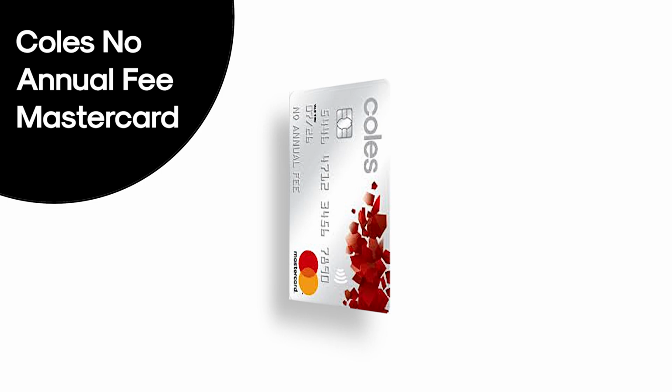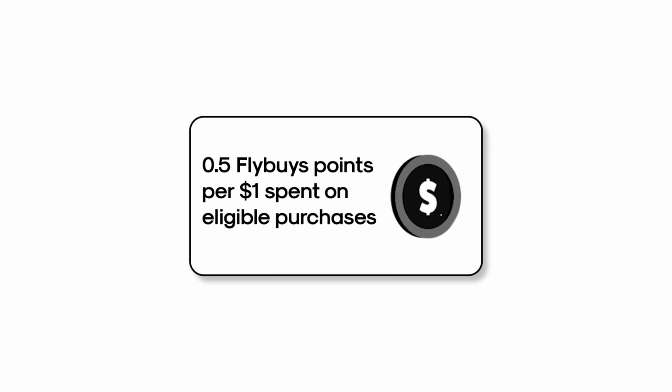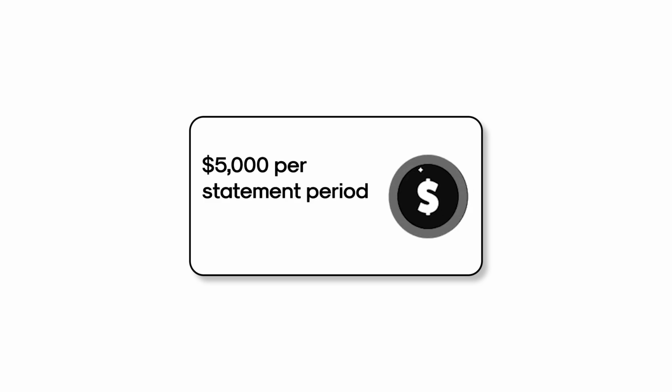Now on to our last card on my list, the Kohl's No Annual Fee Mastercard. I know I said there were no cards on the market with any sort of fancy offers, perks or rewards, but I am putting in the Kohl's No Annual Fee Mastercard. It's one of the few credit cards that allows you to earn some form of points and rewards whilst at the same time having no annual fee. And it's deemed to be sort of accessible for some first-time users. You'll get the equivalent of 0.5 Flybuys points per dollar spent on eligible purchases, up to $5,000 per statement period.